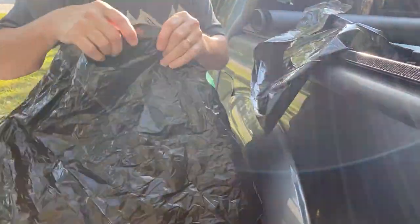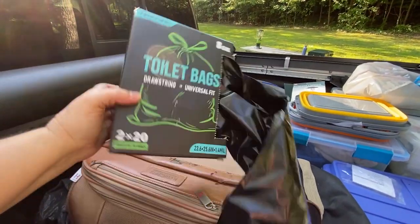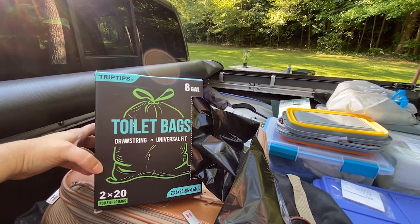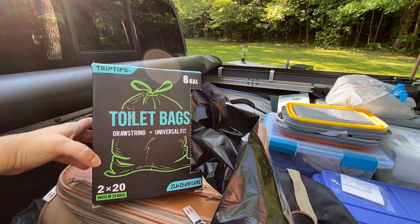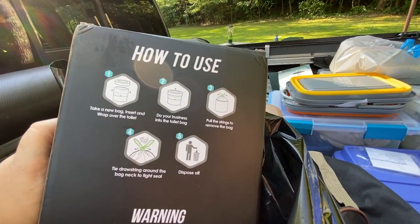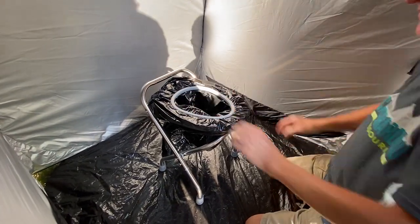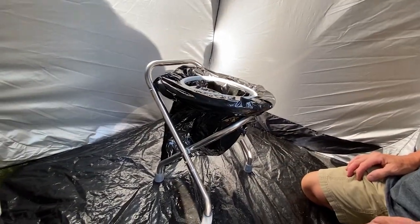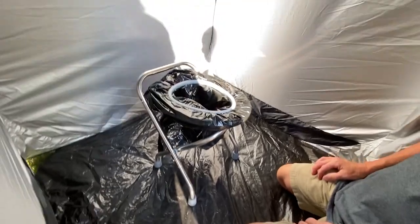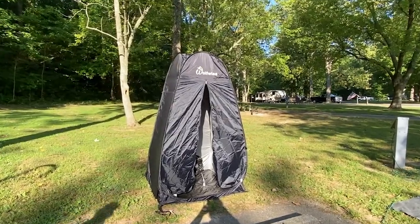So we got these bags on Amazon to go with our toilet, and this was the only one where the comment said it didn't leak. A lot of the other ones are made to disintegrate for environmental purposes. Oh, cool. It has drawstrings. So all you do is put it over the seat and then put the little clip in there, and it works great. We just kept our toilet paper handy here to reach down, and we used it all night in our new privy, also known as a privacy tent.